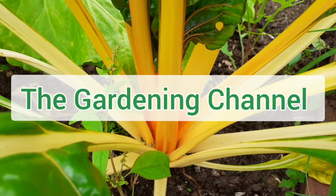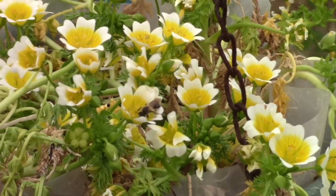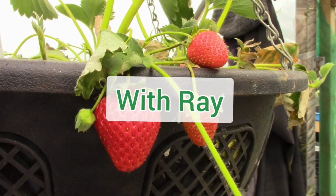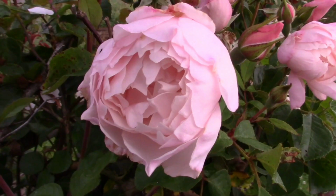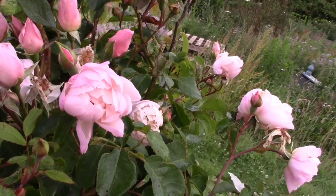So I've been asked, does B&Q sell seed potatoes? Well, they do, so let me show you. Lovely. So somebody asked what seed potatoes they have in B&Q. So I'm just going to have a look and I'll show you what they've got in the store.